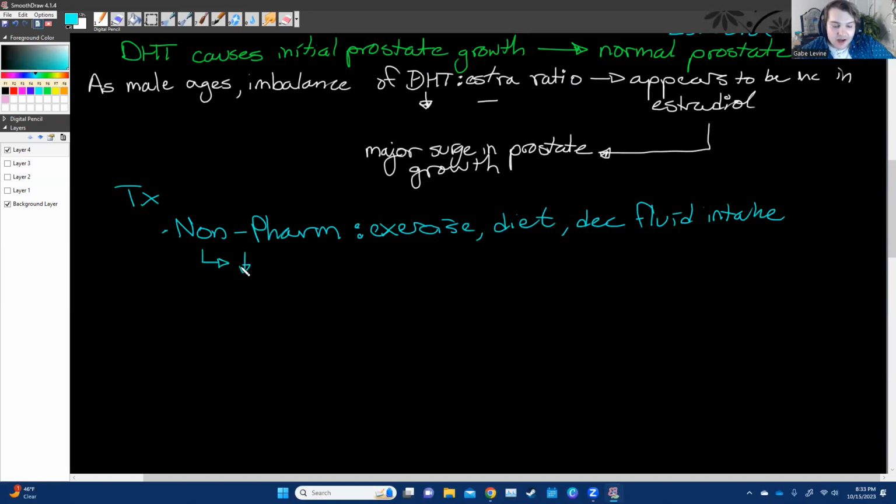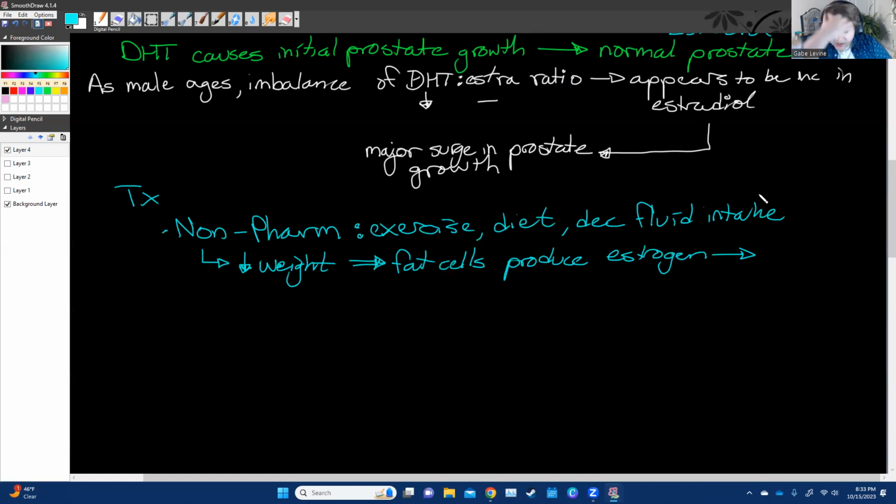Specifically with non-pharm, decreasing the weight is very important in BPH. The reason is because fat cells produce estrogen. So someone who is obese and has a large number of fat cells is going to have more prostate hyperplasia, more prostate growth than someone of a smaller size. So not only do we want to decrease weight because that will put less pressure on the bladder, but it's also going to have this hormonal effect that's very, very important for decreasing the size of the prostate faster.